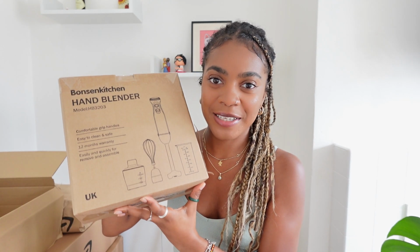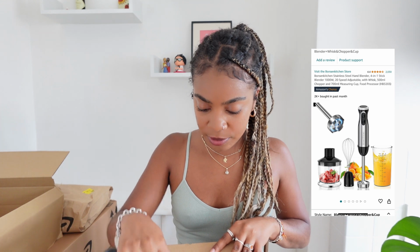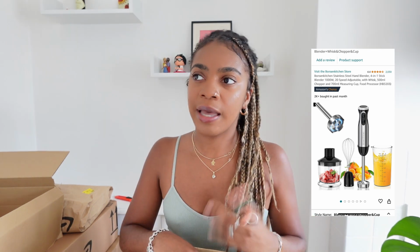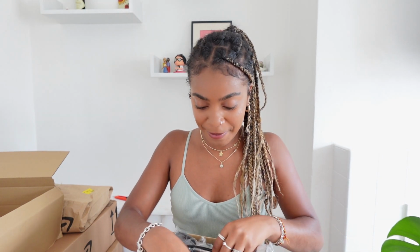Okay, I think I'm most excited for this one. So this is a hand blender, and we've been wanting to make sauces and pestos for a while now. We have a NutriBullet, but NutriBullet is best with liquid, not so much with dry stuff. So I got a blender.